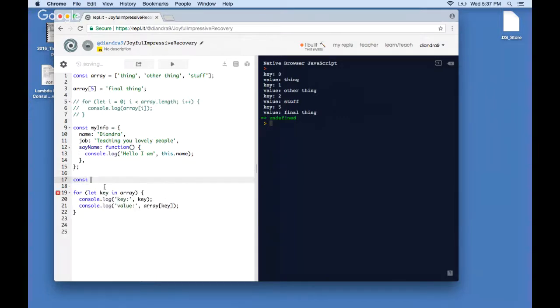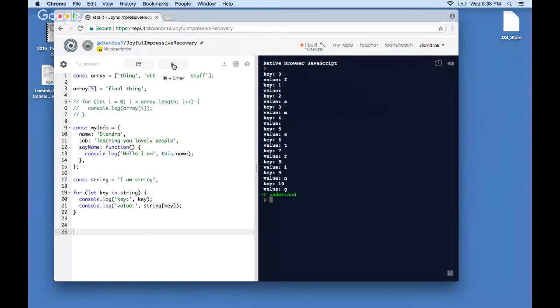So I'm going to create a string, and I'm going to loop through this. My word, this seems awfully strange. I mean, a string isn't even a data structure, right? So is this going to work? Let's find out. And holy cow, it actually did. So we have our keys as these numbers and these values as the actual character values inside of our string. So that's kind of cool and interesting and maybe a little weird. Let's make it a little weirder.